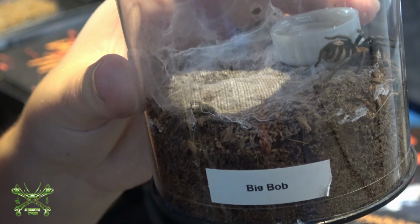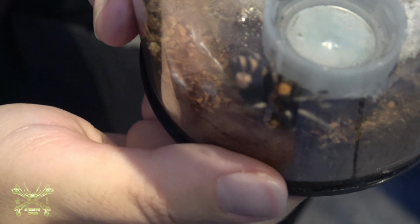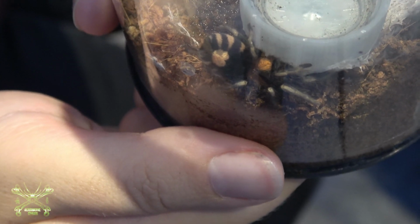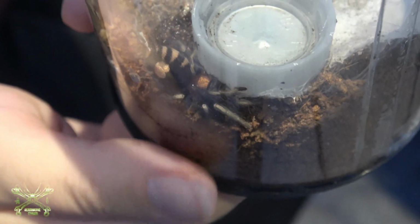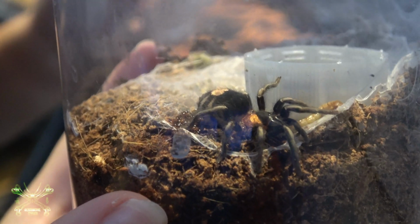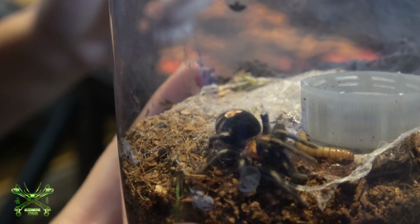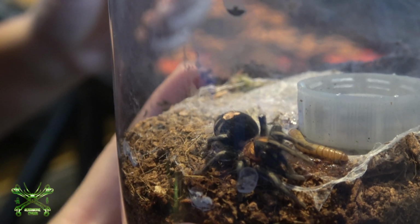Okay, so next up we have a Cosmos elegans who did go by the name Big Bob. So Big Bob is going to remain the name of this little beauty. A bit of a close-up. Look at that butt. Absolutely gorgeous. They definitely are stunning little creatures. No, don't think she wants it. To be honest, the size of that bum, I wouldn't be surprised if she's going to molt soon. She's looking very chunky.